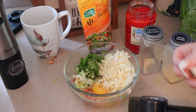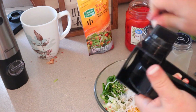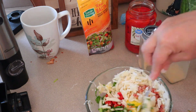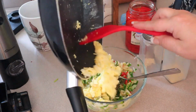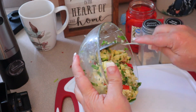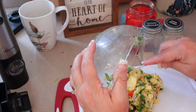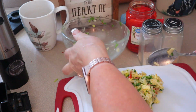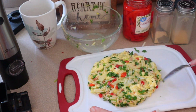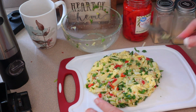So while my egg starts cooking, I'm just going to take my Baby Bell and shred it into the bowl. All right, then just give that a good mix. So now just add that cooked egg right into the bowl. And now usually what I do is put it on some parchment paper, but I'm still out of parchment paper. So now just kind of put it in the shape of a pancake, which honestly, I'm gonna just cook this in my skillet. So I really could have just done this right in the skillet.